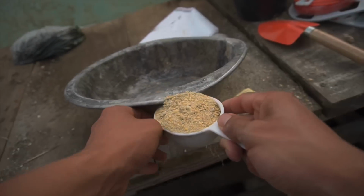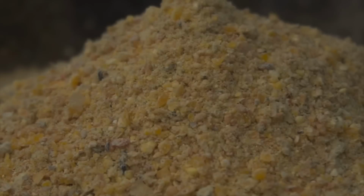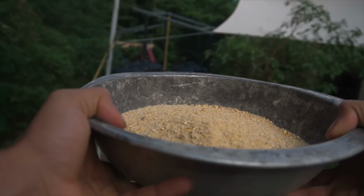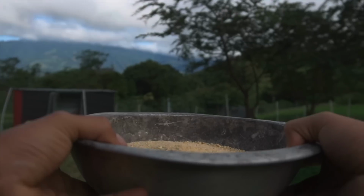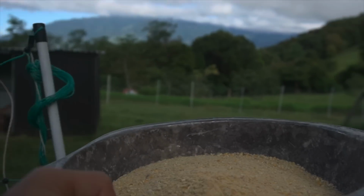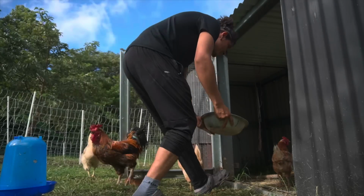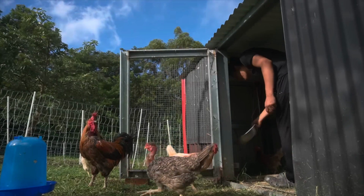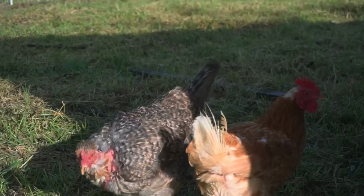And my second morning task is to feed the chickens. Hi, chickies. Hi, chicky cheeks. I got you some food right here. Come on. And we also have 7 chickens who produce fresh eggs every single morning.